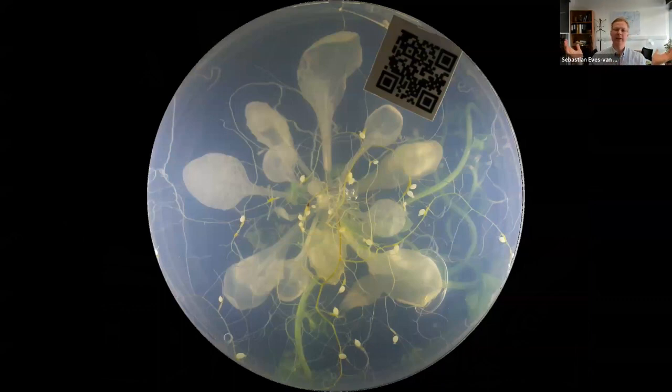So imagine you're under a plant and you're looking up at the root system, and this is what you see in this case. And these white dots, each one of the white dots that I hope you can see, is the nematode infecting the plant.